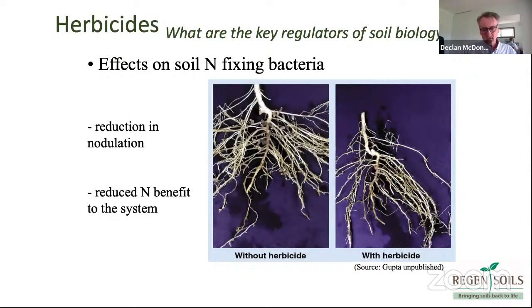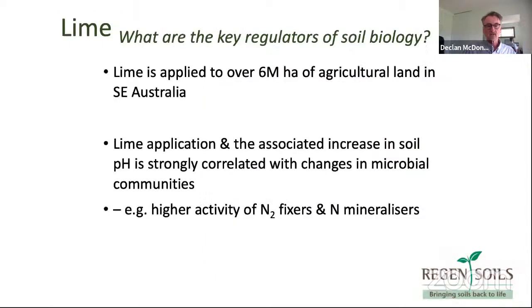When we talk about herbicides, I'm of necessity being very generic here, because there's lots of different kinds of herbicides with varying effects. But what this study looked at was the impact of herbicide use on nitrogen fixing bacteria and on the nodulation of legumes. Where we have no herbicide, we've got effective nodulation on this root here, and with herbicide we have that impact where nodules don't form and nitrogen fixation does not occur.